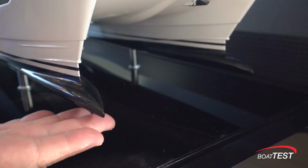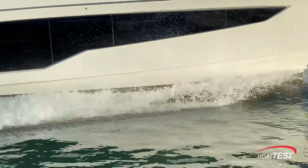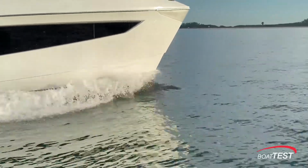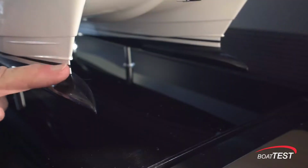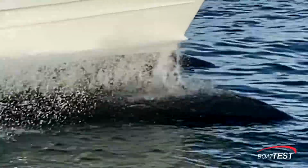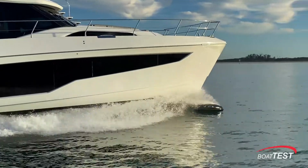Couple that with the fact that it improves the buoyancy of the bow from this narrow entry. It reduces that up and down pitching moment. Instead, it has more of a porpoising look to it. Additionally, notice the spray rails. These are very significant for throwing water away from the boat and keeping it off the deck. Gives you a nice dry ride.